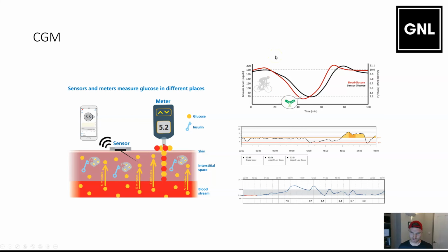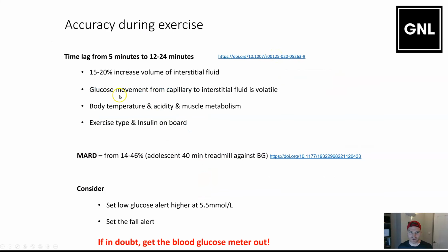And one thing to think about with that is, these are the reasons why the time lag increases. I'm not going to go through them necessarily because it's not needed, but what is worth thinking about is during exercise and activity, you might want to set your low alert a little higher because the sensor might be reading a bit higher than you actually are. If you have double arrows down and you're moving very quickly, you really might want to think about testing your finger prick rather than rely on the continuous glucose monitor. There is nothing wrong with that.